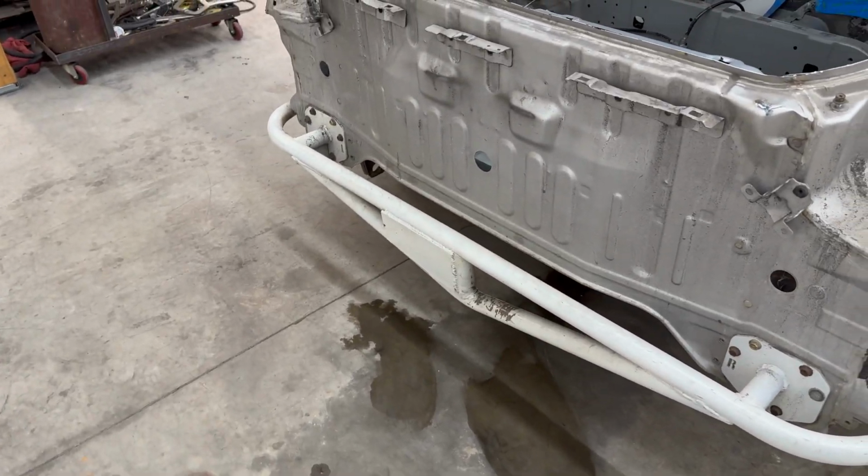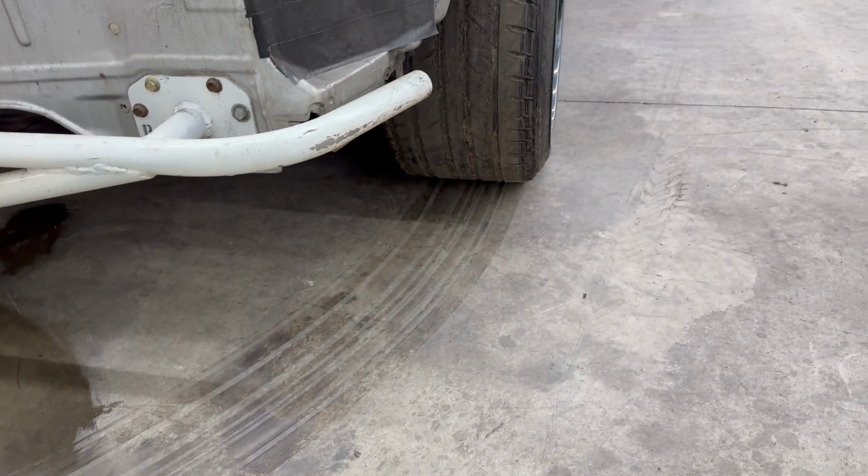Got the front end jacked up, the car kind of moves around nice, but as you can see, the welded diff lift doesn't allow the back end to swing around near as easy.